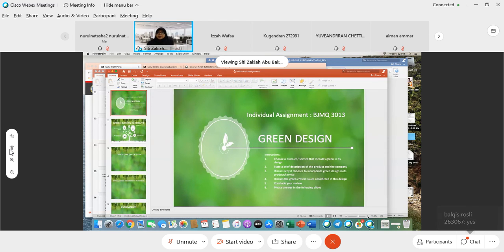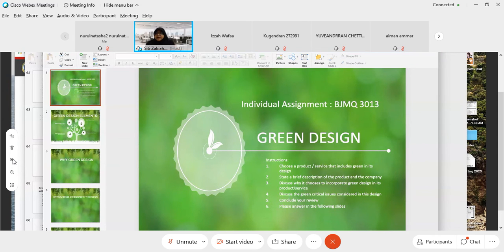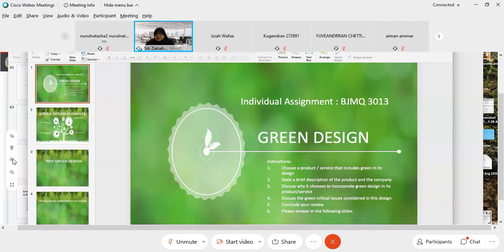Okay. You choose a product or a service that includes green in its design. State a brief description of the product and the company. Discuss why it chooses to incorporate green design in its product or service. Discuss the green critical issues considered in this design. Conclude your review, and answer in these slides. I want you to answer in slide form.